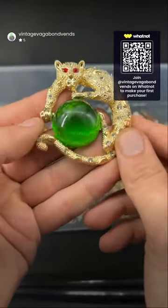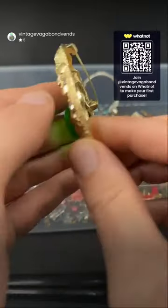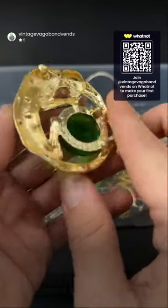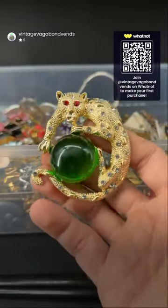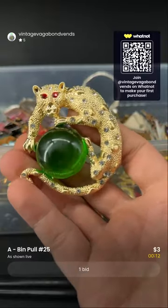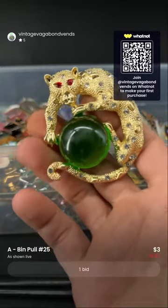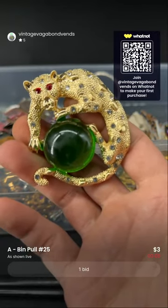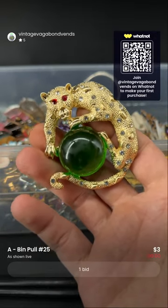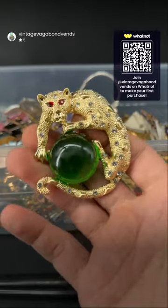Alrighty, we got the leopard with the green lucite dome there. Clear rhinestones, red rhinestone eyes. And this one is contemporary. So contemporary, beautiful. What is it? Leopard with the green lucite dome. $3 start, 10 seconds left, sudden death. Might Soro, welcome in. Brat Girl holding the lead down to 5 seconds left. 3, 2, 1. And Brat Girl taking it. Awesome pickup there. Definitely a really cool piece.